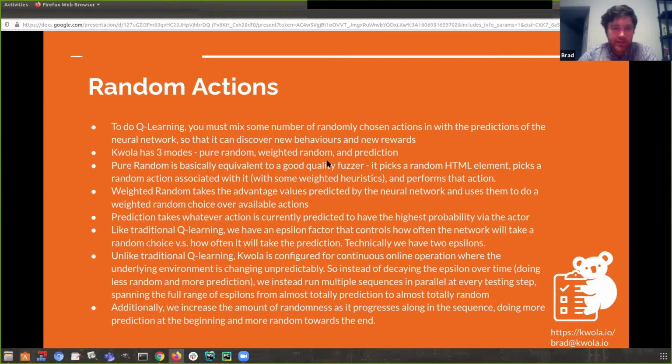Another important thing to note is that with reinforcement learning, there's always a question of what do you do before you've actually learned anything, or alternatively, how do you discover better behaviors or better things to do? And with Kwola, like any other form of reinforcement learning, this involves randomness. So Kwola is always operating on some mix of the predictions of the neural network and completely random choices. And in fact, the better that we can design those random choices so that they're more likely to lead to the reward, I'll talk about the reward later, the better the algorithm learns.